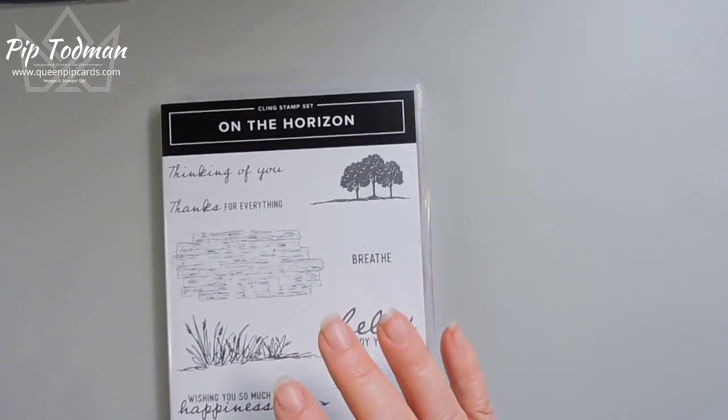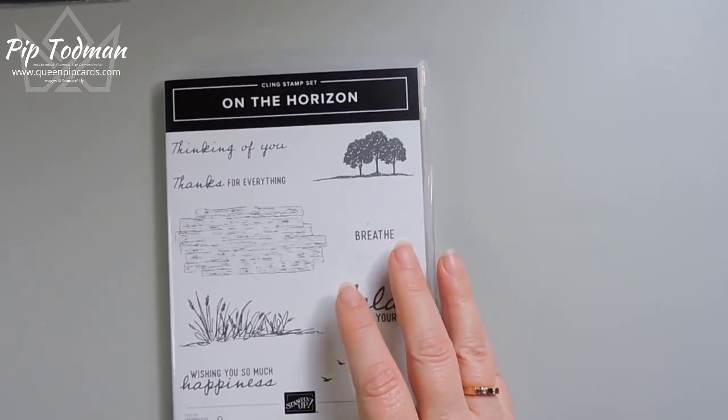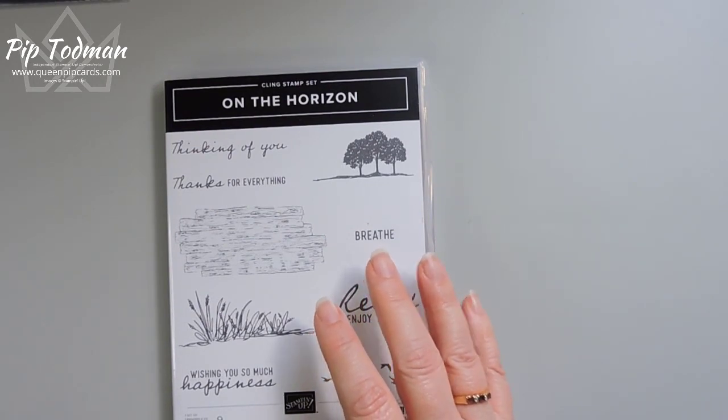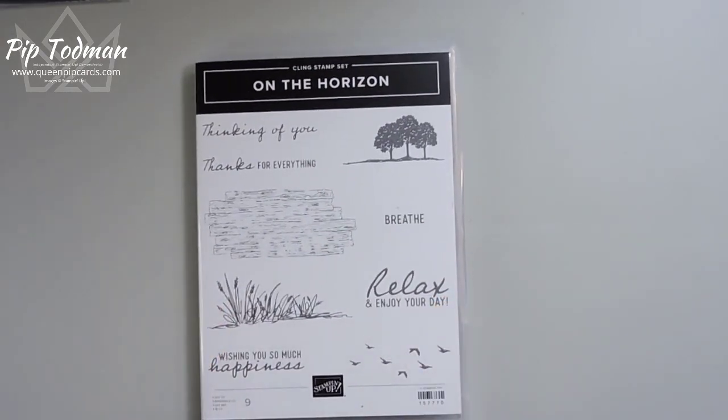And then I've got three more wow cards to show you, which I'll show you at the end. But I've got two nice cards to make for you now that will have a little bit of folding, a little bit of different things going on.